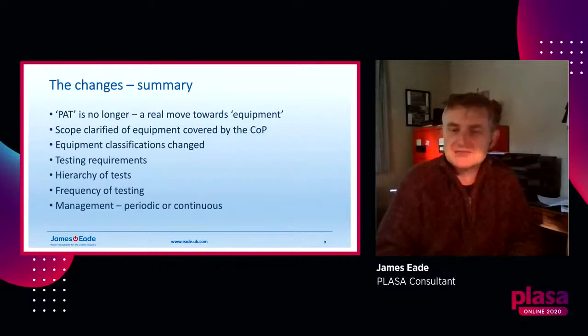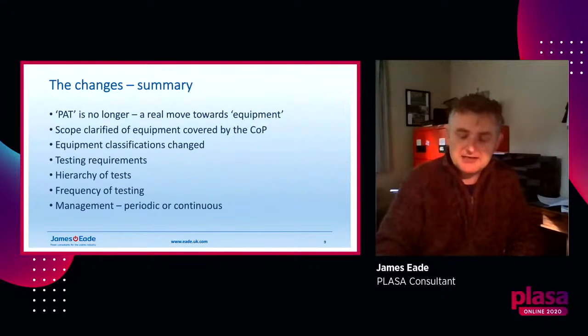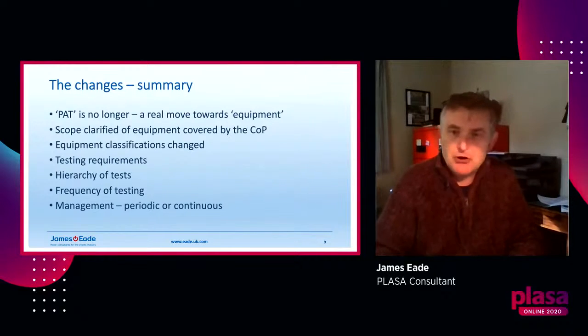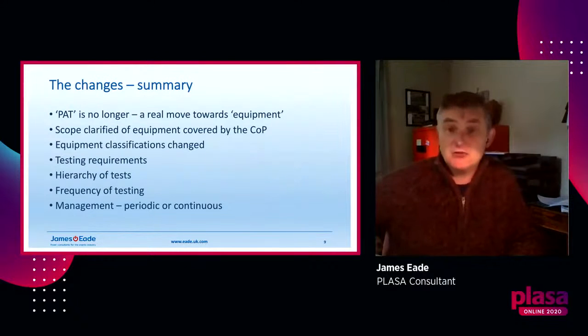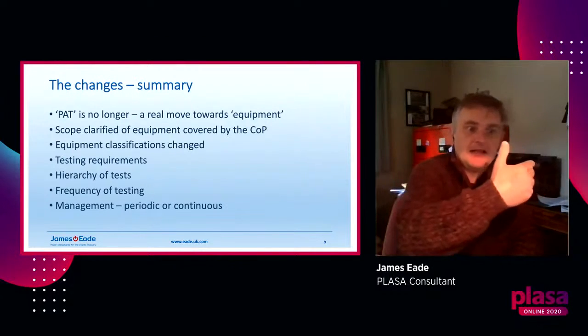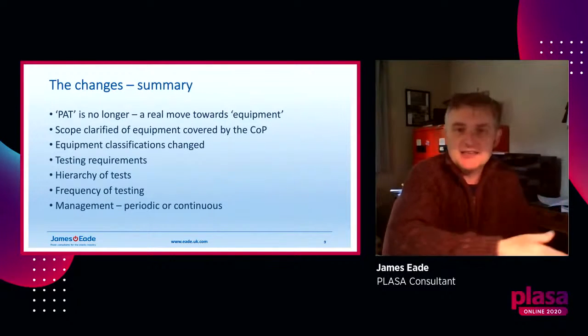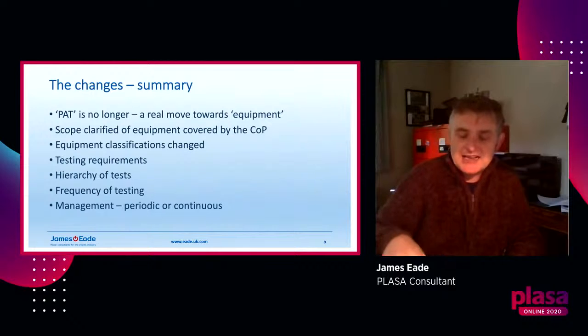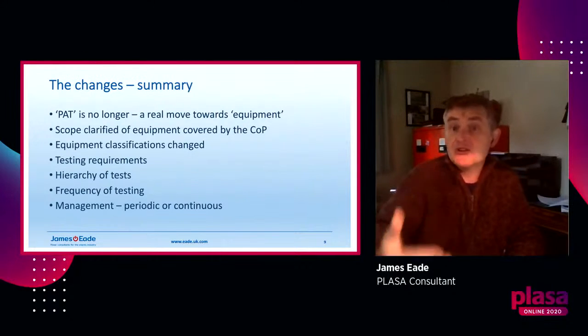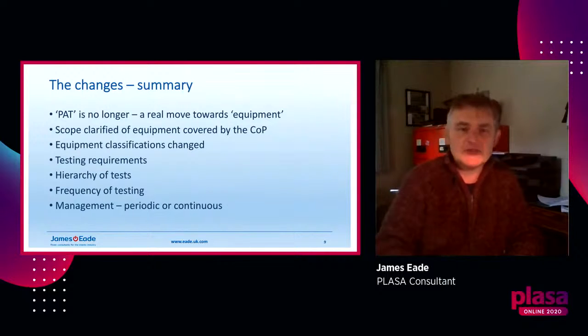The frequency of testing is probably the biggest wholesale change in the guidance. And the reason for that is because it's very hard in a book to be able to say, this is what you should do, because every workplace, every industry is different. So what suits a hotel wouldn't necessarily suit an office or a rental company or the equipment in a mobile unit or a porta cabin or something. So it's about helping duty holders to look at the risk that equipment is exposed to and come up with what they think is a reasonable decision.